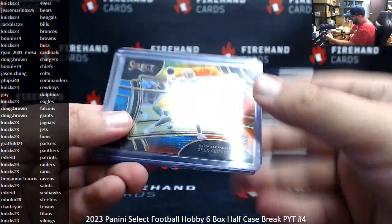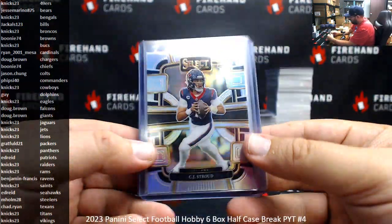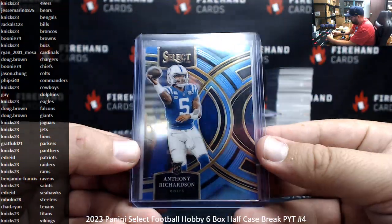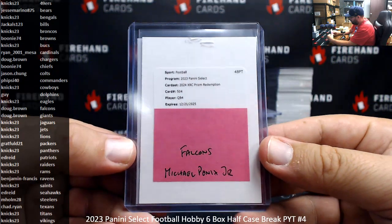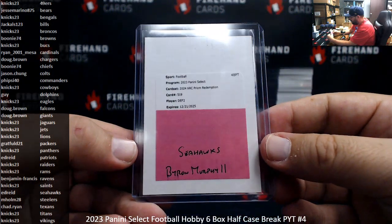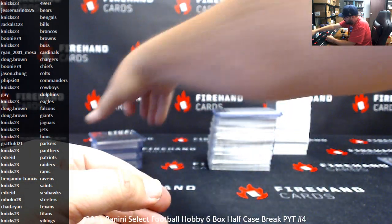All right, we also had a tie-dye at 25, Sean Clifford, field level. We found a silver C.J. Stroud rookie. We also found a Carolina blue premier level to 99 of Anthony Richardson. We found two XRCs. First one, quarterback 4, Michael Penix Jr., Falcons. And second one, defensive player 2, Byron Murphy II for the Seahawks. All right, moving on to your hits.